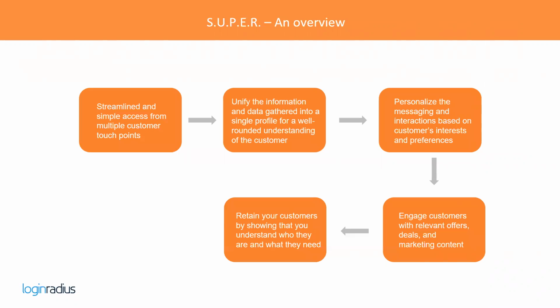Once you have that understanding, you can then personalize the messaging and interactions with that customer, which then leads to engagement. When you send out personalized messages, when customers feel like they're being heard and you're showing them some attention, they're more likely to engage and see what you have to say and what you have to offer. And ongoing engagement usually helps build that customer relationship, which turns to customer retention, because you've shown that you understand who they are and what they need, and that you care about them as a customer and want to keep them and their business with you.